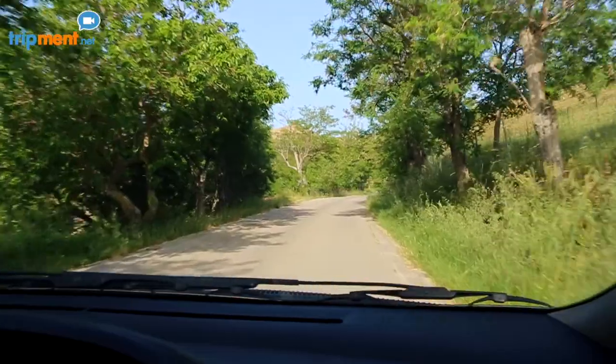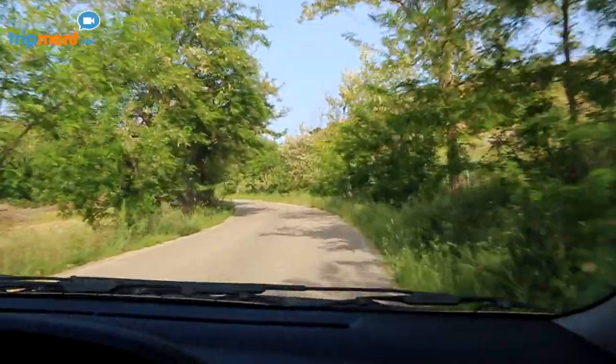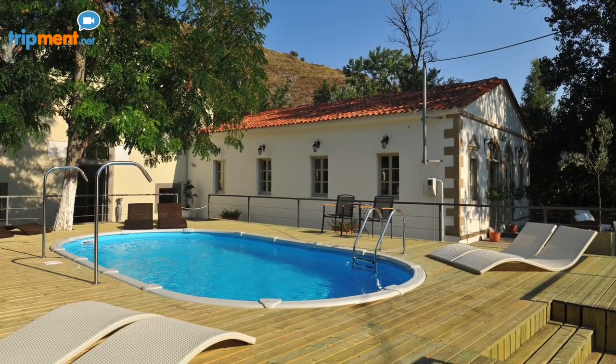Being in a bit of a melancholic mood, as our time on this beautiful island was coming to an end, we headed towards Therma Village to relax in the healing waters of the area. Here, in these beautiful surroundings, we were welcomed by Sophia, who guided us around the spot, giving us useful information on the history of the area which goes back to ancient years.